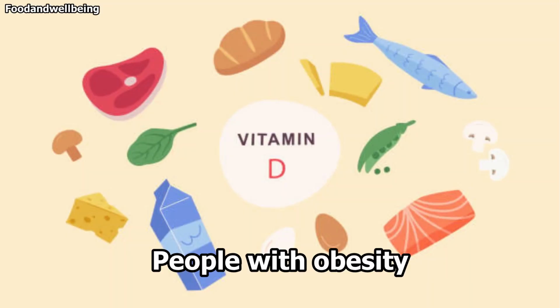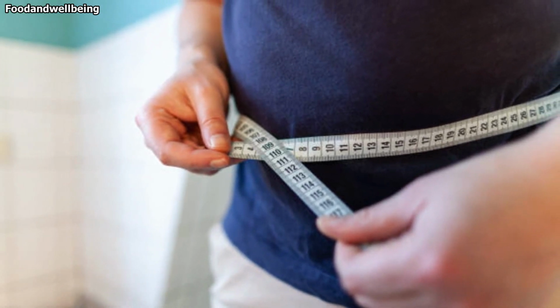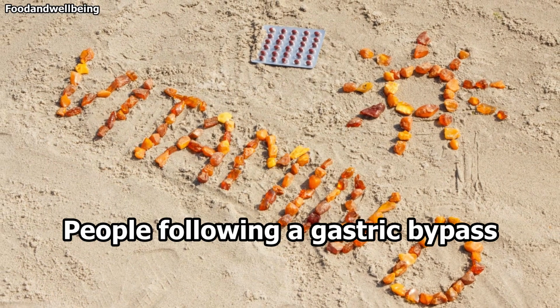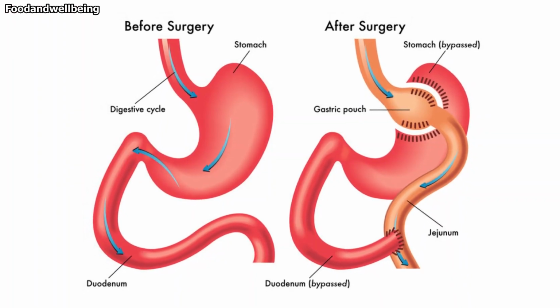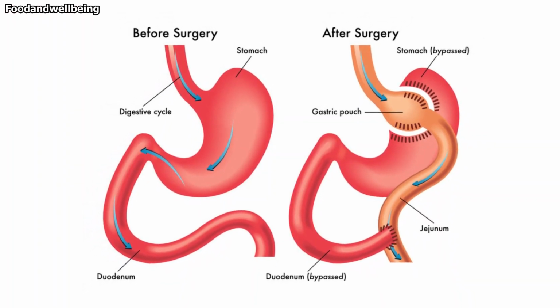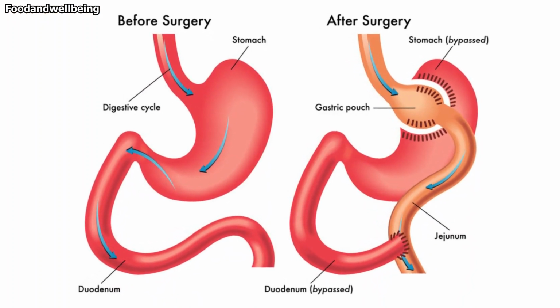People with obesity. High levels of body fat can limit the body's ability to absorb vitamin D from the skin. People following a gastric bypass. This surgery bypasses a part of the upper intestine that absorbs large amounts of vitamin D. This bypass can cause a deficiency.